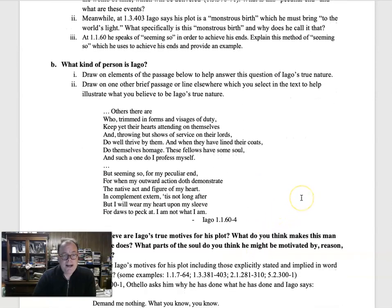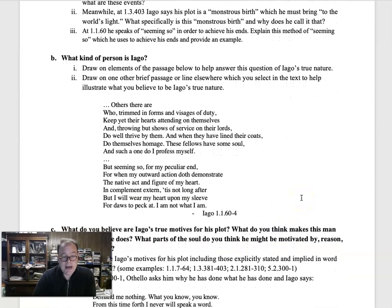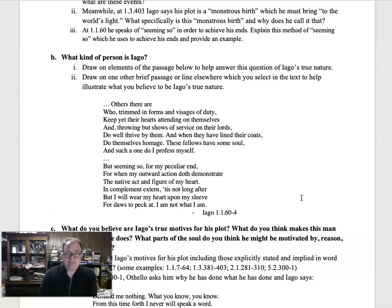Then, what kind of person is Iago, right? And here I'd like you to talk about what he's all about. What does he care about? How does he act? And a little bit about what motivates him in general, and then we can see what specifically might motivate him to do what he does.